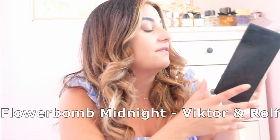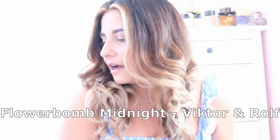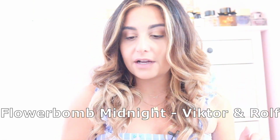All right, so the last one is actually one I got in a set, and it wasn't the most inexpensive set, it wasn't the absolute best deal, but it was exciting to find. So this is Flowerbomb Midnight by Viktor and Rolf, and it was the full fragrance set. So it has blackcurrant. Oh my gosh, I'm just noticing right now, literally 3 out of my 5 fragrances have blackcurrant, which is interesting. So if you like blackcurrant, you will love this haul. Pomegranate, peony, jasmine, white musk, and vanilla.